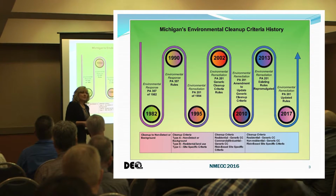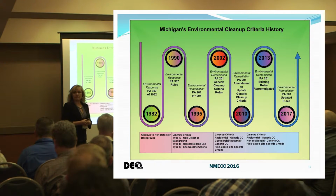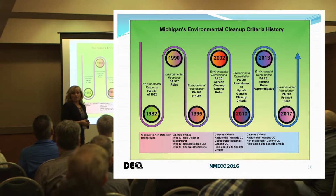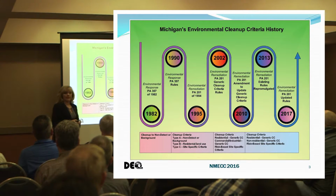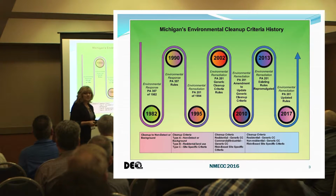And then in 2010, the legislature recognized that there's advances in science. And these numbers have not been reviewed, looked at, updated in, at that time, 8 years. And there's more that we know about them. So they wanted us to take a look at the criteria, determine whether we needed an update, and then proceed with an update. So we did that, and yeah, we decided that yes, there were enough advances, there's enough new information, and we want to make sure that the cleanup criteria are protective of public health and the environment based upon what we know.